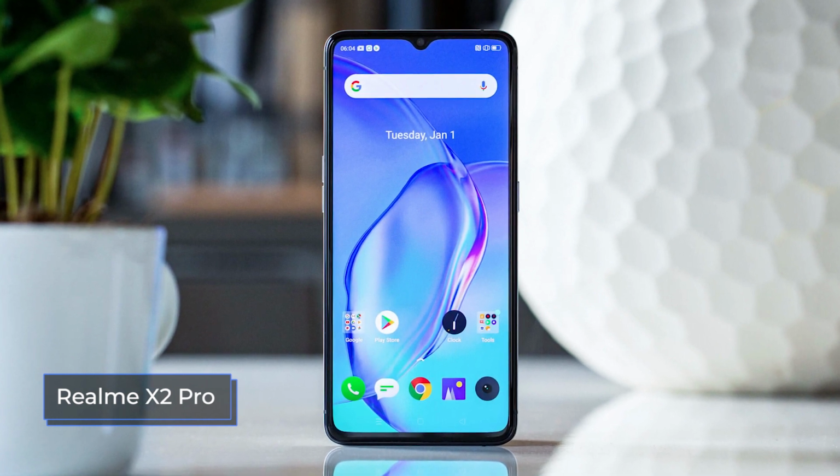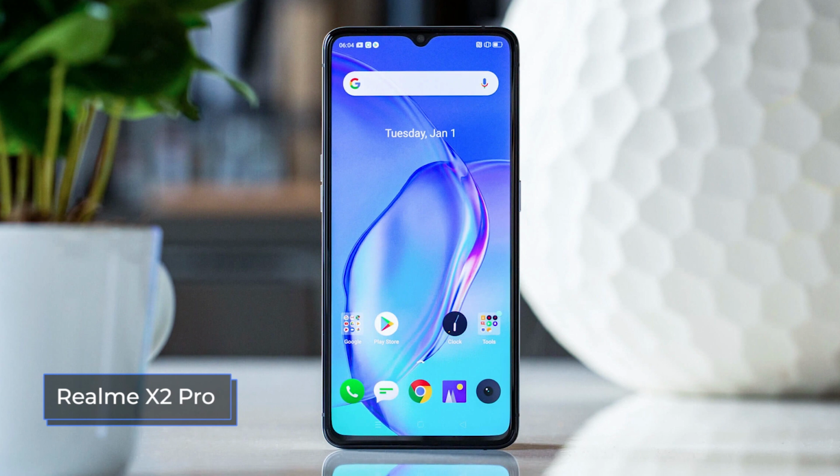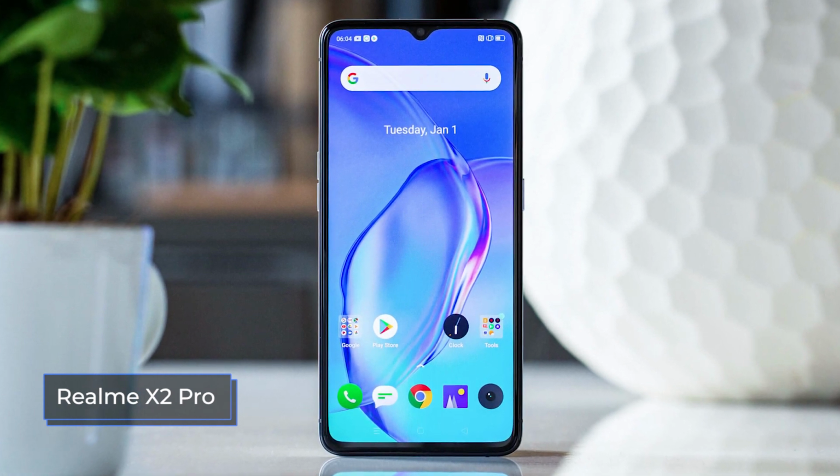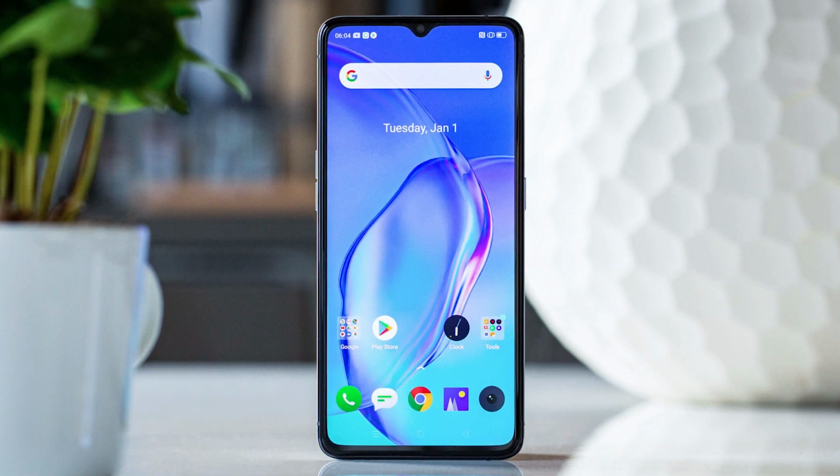It is also worth noting the absence of flicker with a decrease in brightness. There are no complaints about the Realme X2 Pro's display. Its quality is very high.